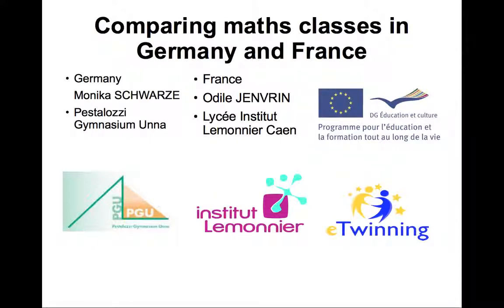We are working together in a program, the Comenius program, and you see the logo from eTwinning. We also worked at eTwinning. We made a twin space for progress of the project and the results.